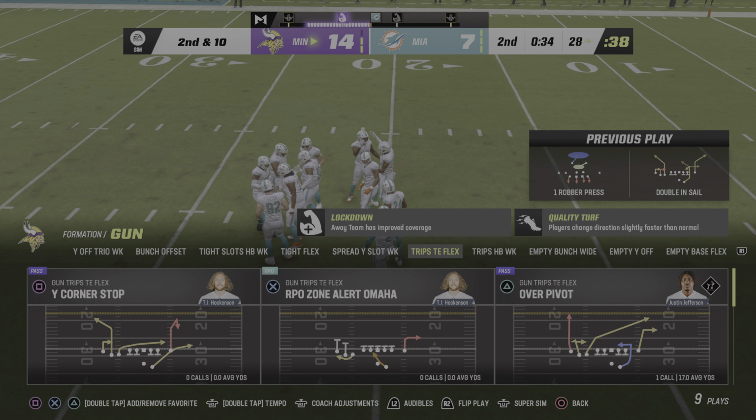Here's Cousins. Under pressure, and he will go down. Sacked back at the 38. Now the Vikings will use the 2nd of their timeouts as they get it right at the 32nd mark of this first half.